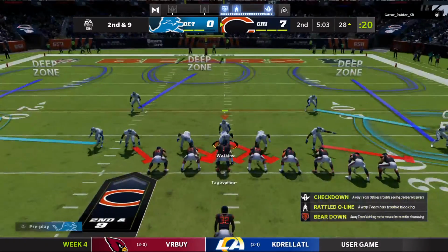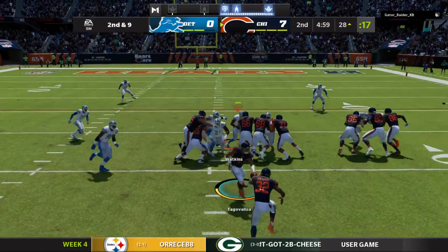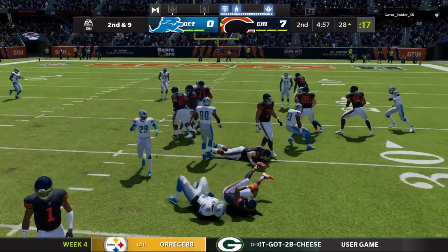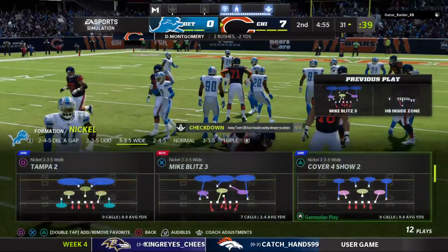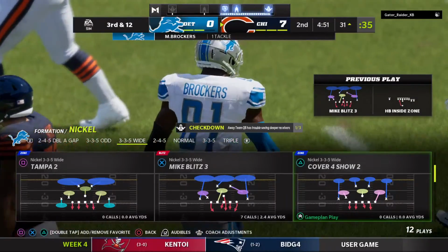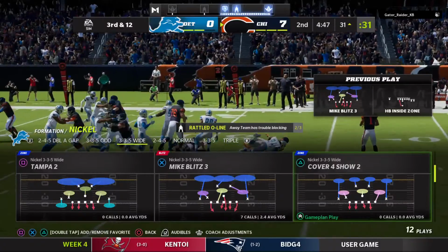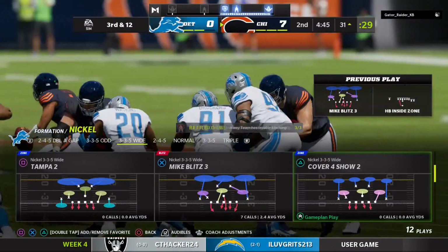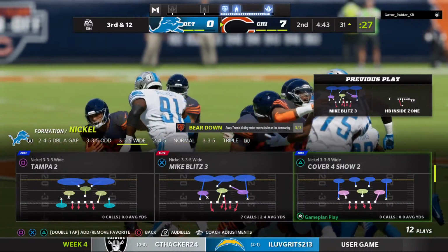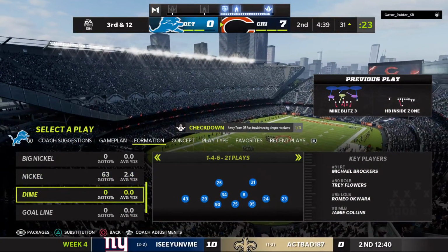Here's 2nd and 9. Handoff comes to Montgomery, and he will lose yardage here to the 31-yard line. They'll wind up losing 3, and now it's 3rd down. This defense has really flown around in the first half. They've gotten to the ball carrier before they can really get started. Offense got to come up with something else in order to try and get this running game going.